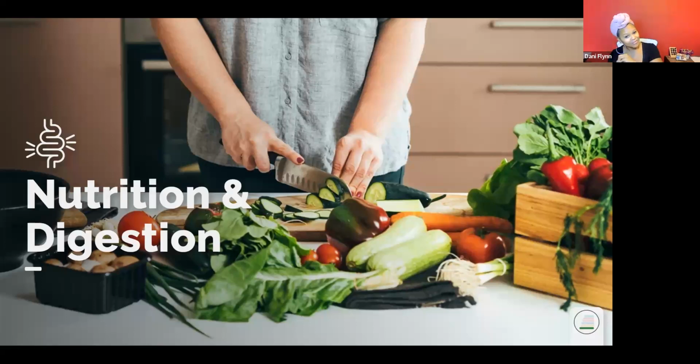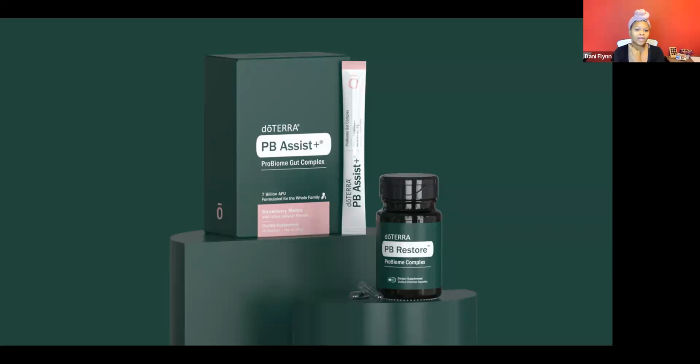And that, my friends, brings us to the first product in our Becoming Kit. This is really the hero product of the new lineup. It is our upgraded probiotic. It is PB Restore and PB Assist. Both of them were designed to protect your microbiome. All right, so let's go take it down to the basics.